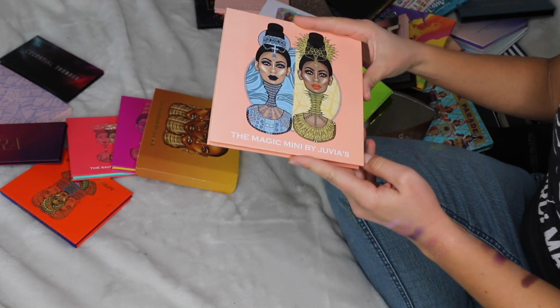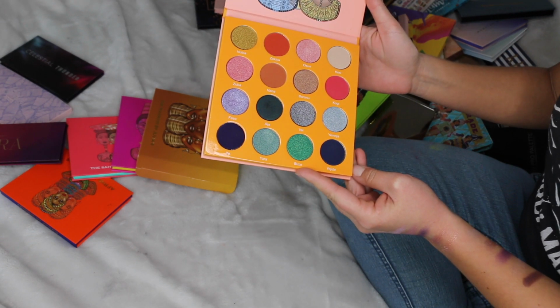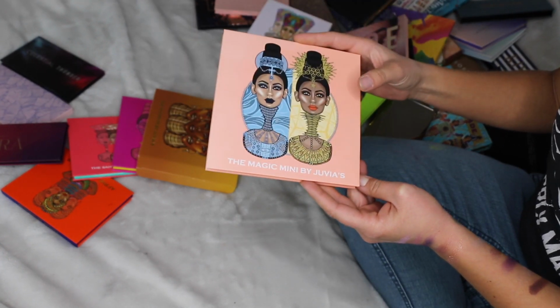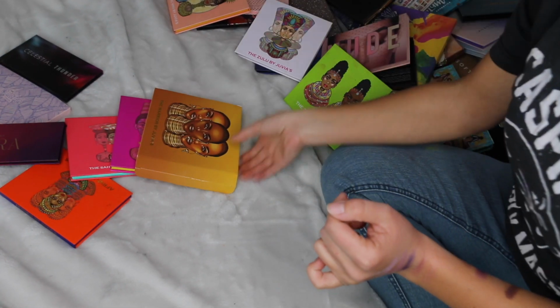This is the Magic Mini by Juvia's. I only used this a few times this year, and I think I'm gonna hold on to it, but I'm gonna put it in the maybe pile for now because I barely touched it this year. I should really use it more. I'm gonna put this in the maybe pile for now.